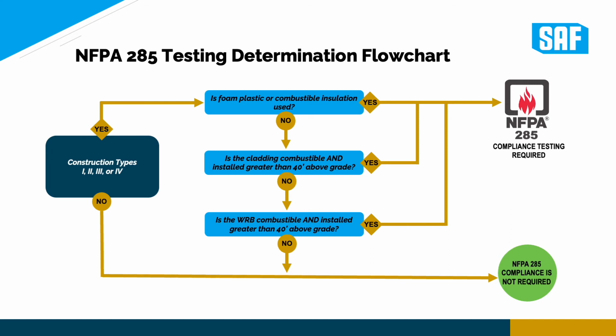Although you may have answered yes for the first part of the question, for the second part of the question, you might answer no because, in the case of your design, the combustible cladding will not be installed greater than 40 feet above grade. Therefore, only if you can answer yes to both parts of the question do you flow to the right, requiring NFPA 285 testing. However, even if you answer yes to the first part of the question, that there is combustible cladding, if you answer no to the second part, that the cladding is not installed greater than 40 feet above grade, then you continue to flow downward to the bottom light blue rectangle to answer the next question.